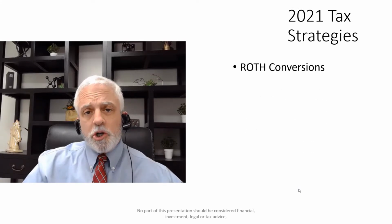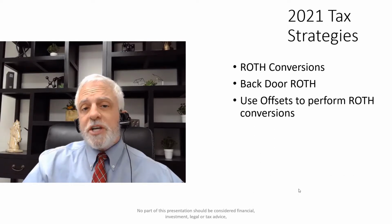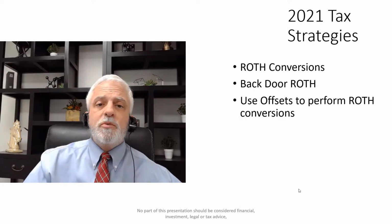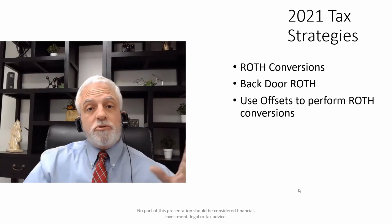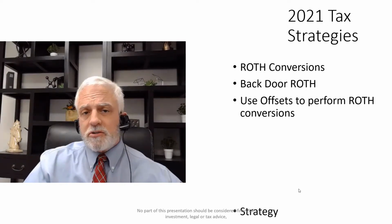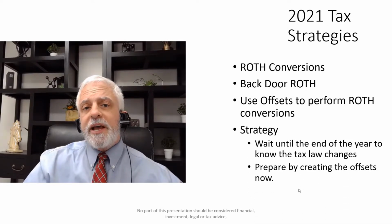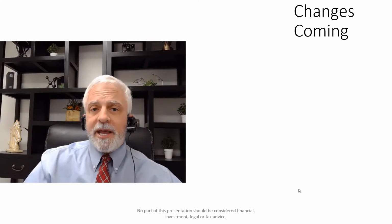So let's take a look at what is coming up that you should be focusing on. Roth conversions, backdoor Roths, using offsets to perform Roth conversions. That's creating deductions, whether it's charitable deductions, Section 41 deductions, conservation deductions, short-term stacking deductions. There are all kinds of different methodologies, but make sure you have these strategies in place. Work on them now, please.